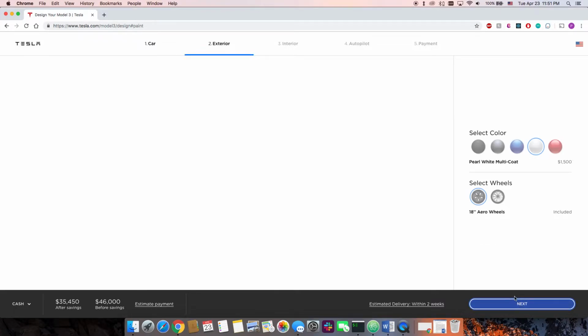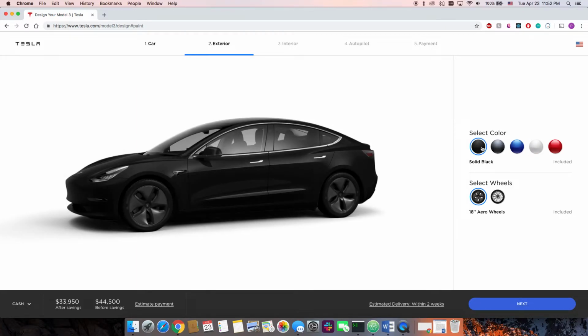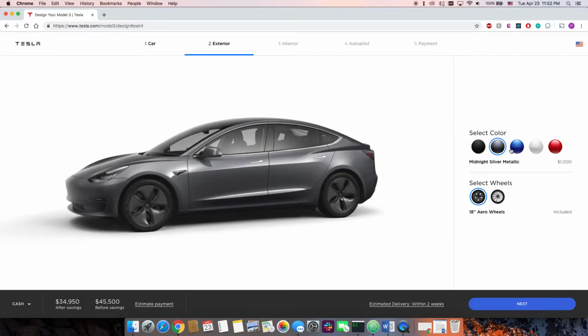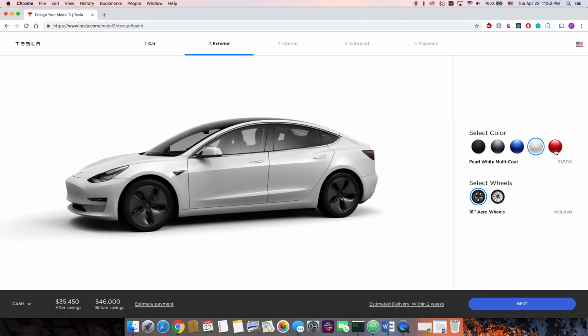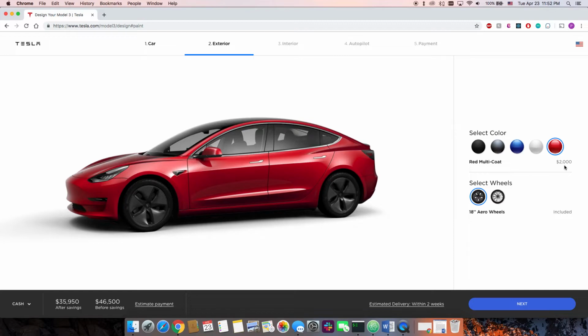Now the next thing that you need to consider is the exterior. So you can see that I already selected white, but basically the difference in the colors aren't just the color. So here you see that it's solid black, and for gray and blue it's metallic, right? Metallic. And then for white and red it's multi-coat. But you also notice that the price changes, so red is $2,000.